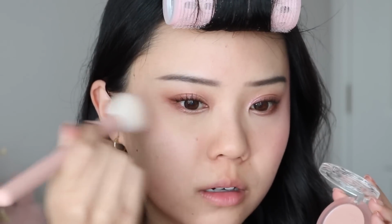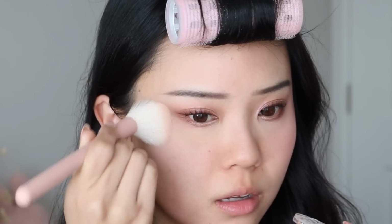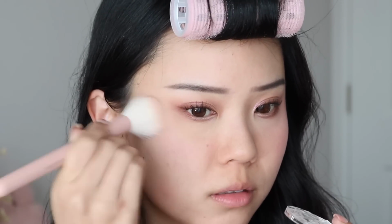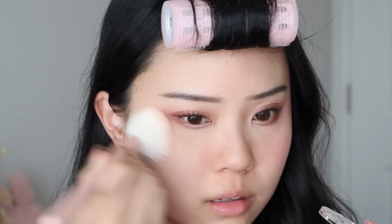You also get a little keychain as well, and I believe each blush shade you would get a different keychain. And this is definitely on me. I just probably picked the wrong shade, because this is very light. I would say it's pretty much the same color as my skin tone. It does not show up at all, so it's very hard to give an opinion on it, because I can barely see it. I can't see the formula on my cheeks because it's just too light.